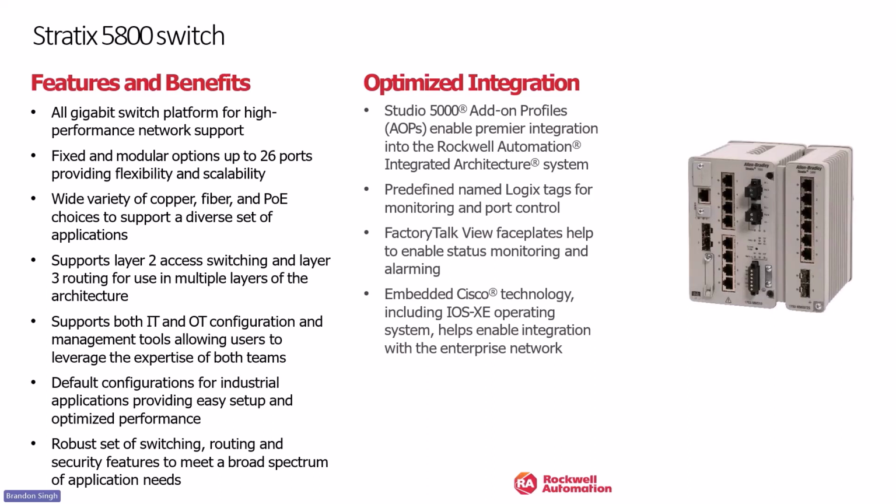It has all the benefits and features of the 5400. It is a fully gigabit capable platform. It is expandable up to 26 ports. It offers both IT and OT configuration management tools, so depending on who's in charge of the network themselves. It is running on the Cisco iOS XE operating system, which is the newer operating system that allows us to have the new and improved and enhanced web UI GUI interface. We still have the full suite of add-on profiles and faceplates, so we can still bring it into Studio 5000 and add it as part of the IO tree, as well as putting the faceplates onto the HMI.